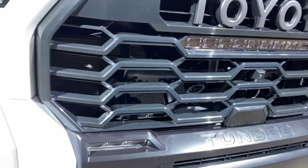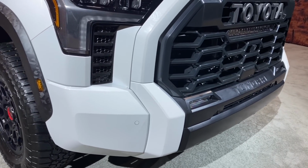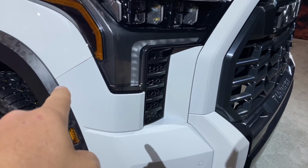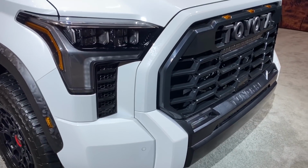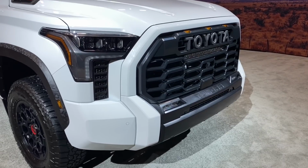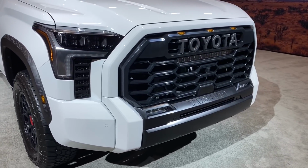This front bumper configuration should work very well with aftermarket bumper fitment. You could either do a cut along this style line here, or you could remove the whole front bumper fascia. I've also got on pretty good authority that we should see an ARB front bumper for this vehicle very soon after release. So we're going to see full aftermarket support of the new Tundra.